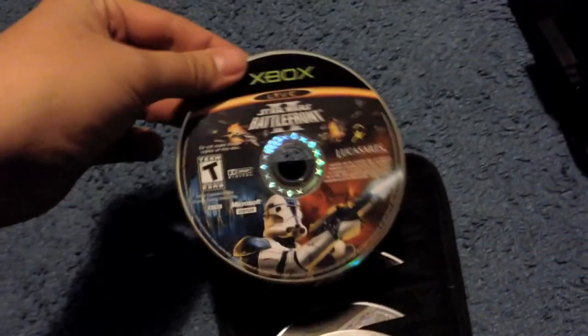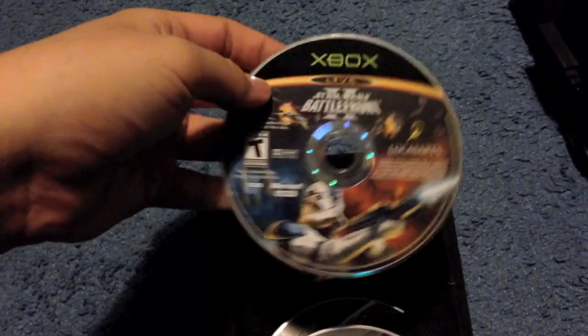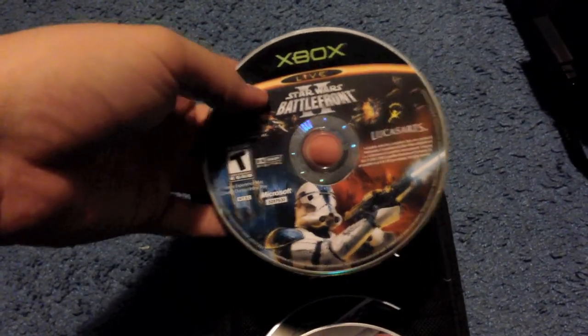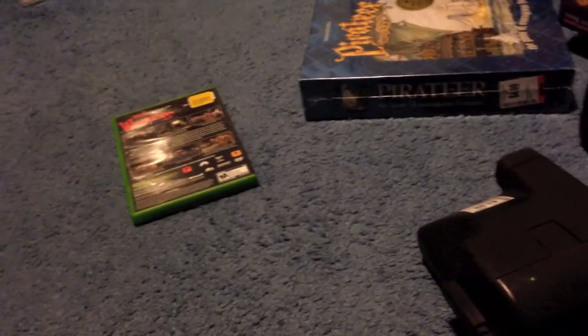On any other system, this would be like a $5, maybe $10 game, but on Xbox, a little bit of scratches. On Xbox, depending on what it is, like what the condition is and how much of it has. So I only have the disc, but I can still probably get about $35, $40, $45 for this. Completed, I think it's going for about $45 to $50 right now. But once again, I got 2 of the sought-after games for original Xbox, which is very unlikely.